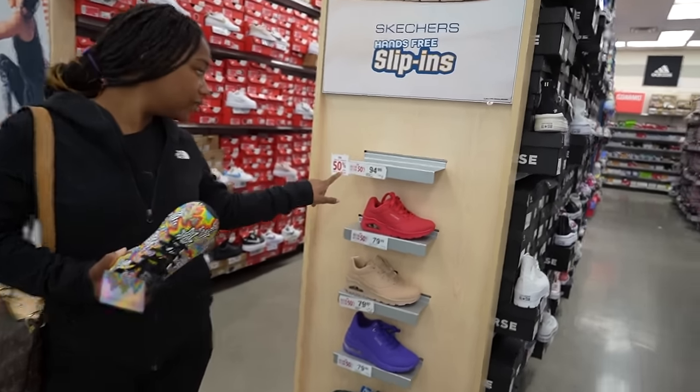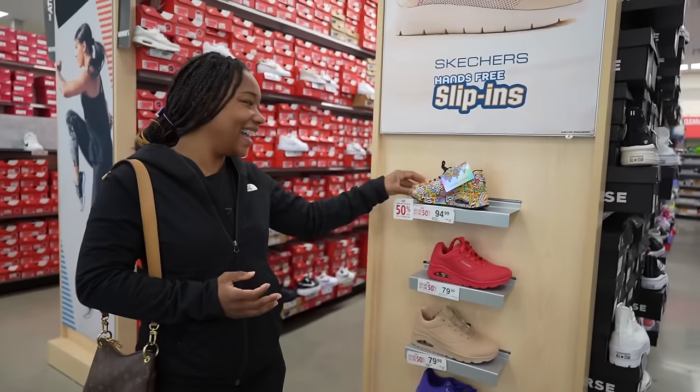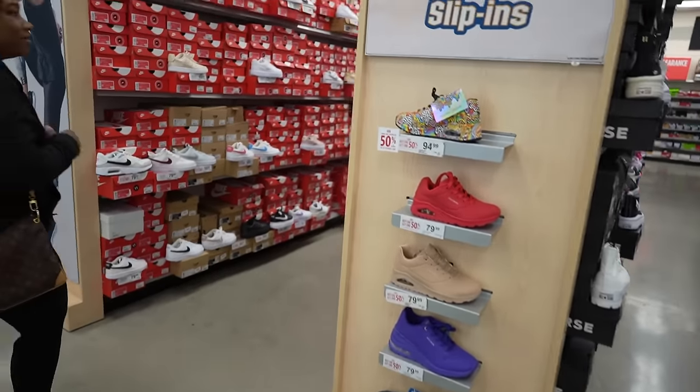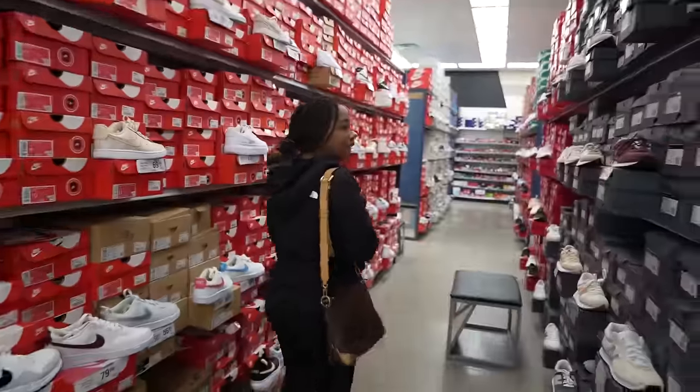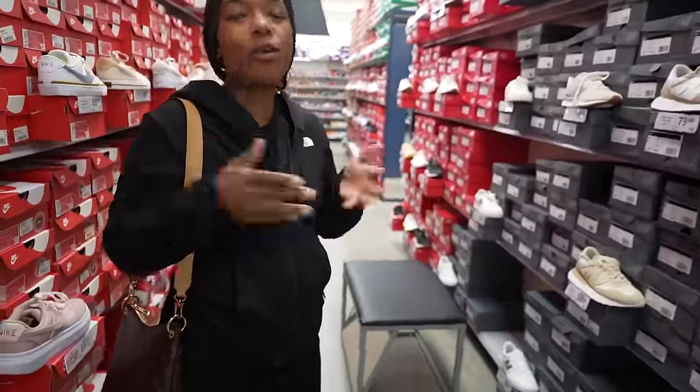$94.99. No, they're 50% off. No, they're buy one, get one 50%. Buy one, get two. Okay, I'm going to keep looking. You know me, I love buying black shoes. That's my fave, because if you get them dirty, it's a lot harder to tell.